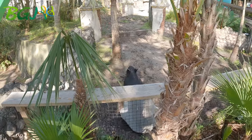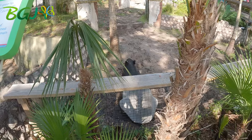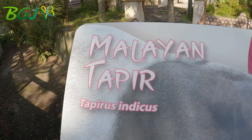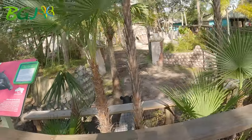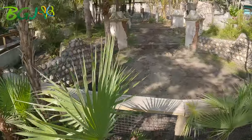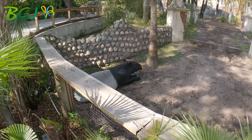Not the best view, but this is a Malayan tapir. Let's go around here, so maybe we can get a look at her face. Aww. Hello.